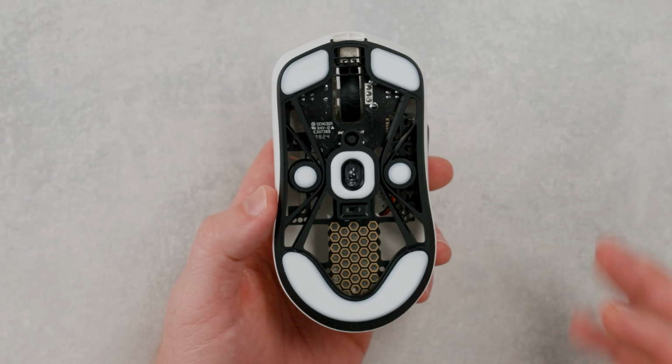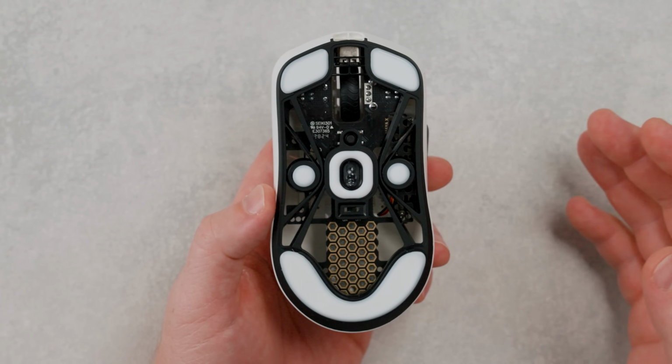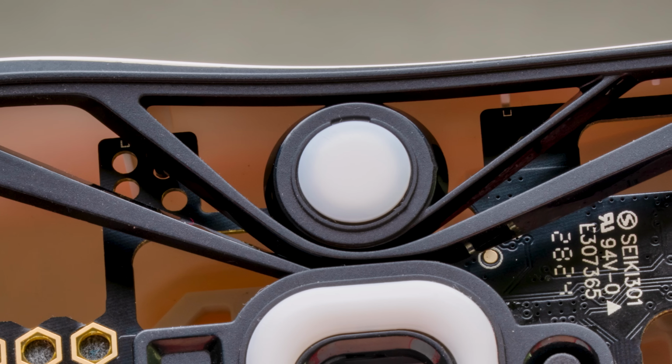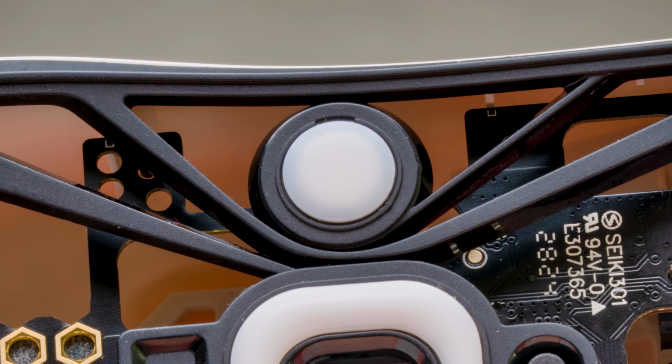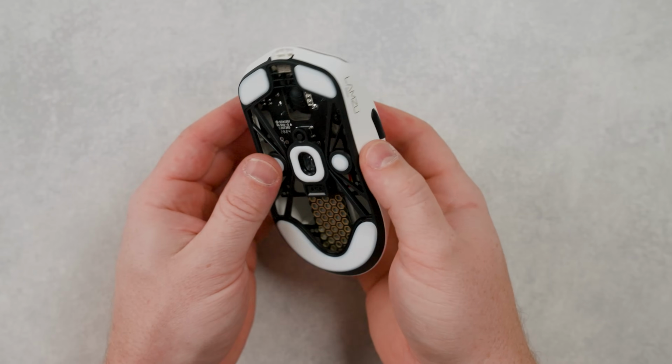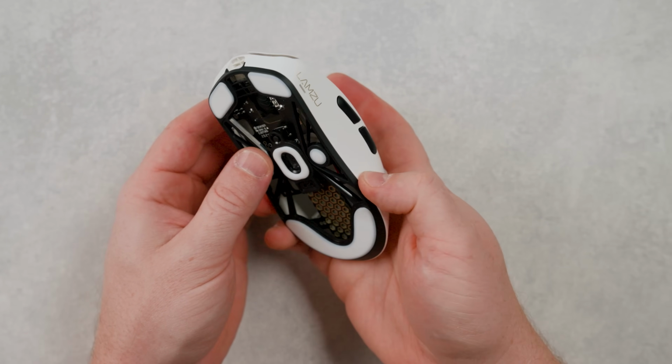And the entire design of this mouse is so well thought out. They have an open base to further reduce the weight, and the custom design here on the PCB is designed to fit in here perfectly so that the PCB assists with the integrity of the shell. And even though this is as lightweight as it is, it really does make it feel solid in the hands.